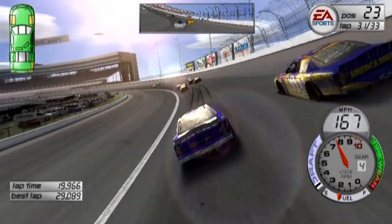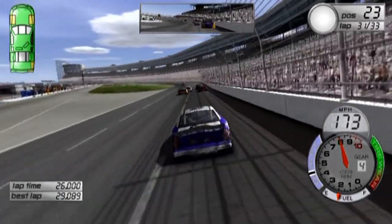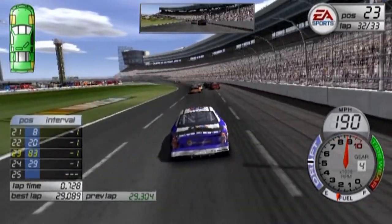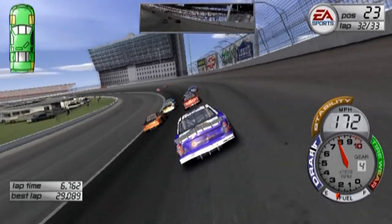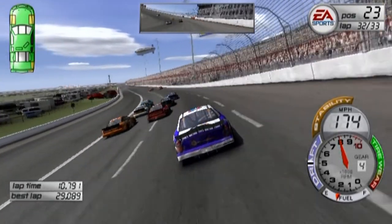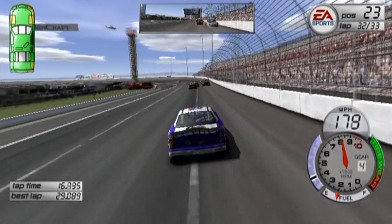Oh, car low, Jeff Green, car low. All right, white flag in the air. One to go for the leader. I have no idea who the leader is. Looks like we've got the 20, Tony Stewart. Oh, we're going. Oh, into the wall. I don't know what happened there. The car just went straight.